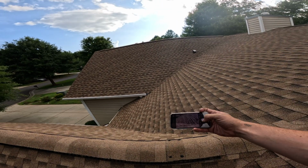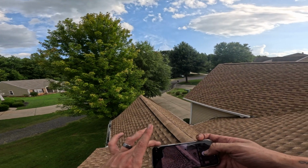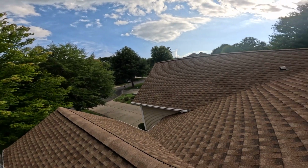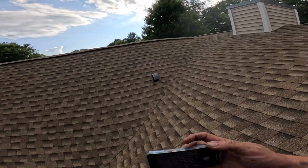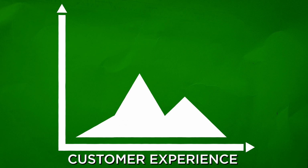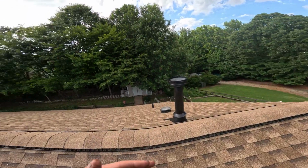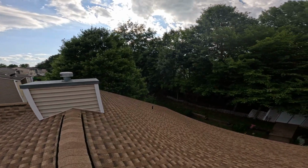This is a little thing we like to call a post-build inspection, because when you're talking about the peak-end experience or the peak-end process, what that is essentially saying is that what people are going to remember in a sales process or their experience with something is the peak of that experience and the end of the experience. And the peak of the experience could be positive or negative.